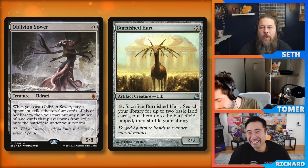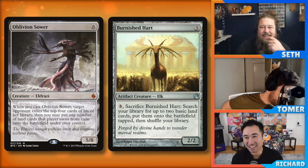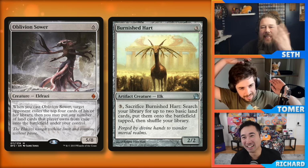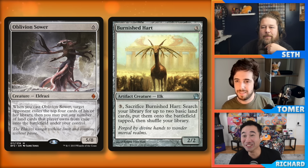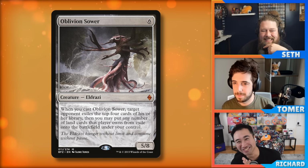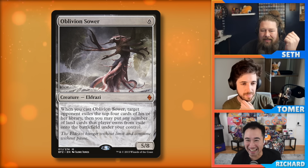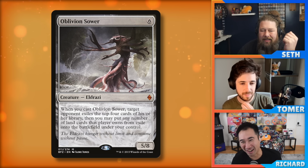But what if Oblivion Sower was like flip a coin and you get 2 lands, and if you lose the flip, you get 0 lands? Because at least it does have a bigger body, but the risk is kind of the issue. But I've just played so many Seer's Wayfinders in my day and have them win. You can get like 2 Vesuvas or a Vesuva and Thespian's Stage or something. Also, if the person dies, you lose your land, which is actually a big problem.